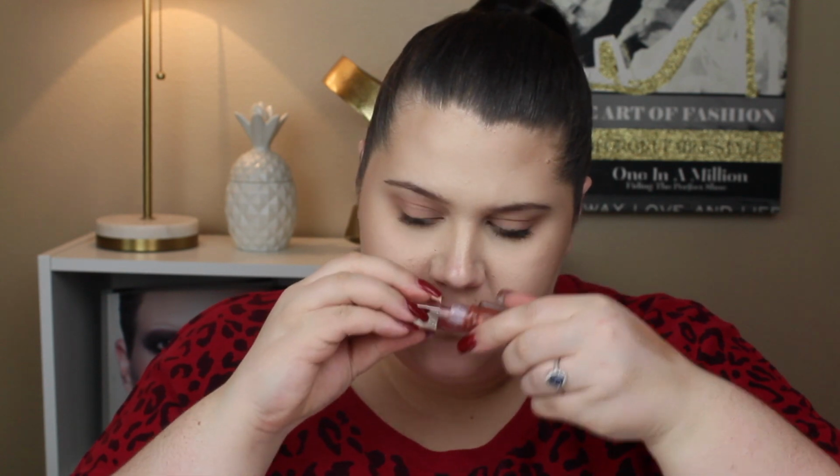So let me open it up. So the lip is in Fenty Glow, which is that gloss she just got, which is actually what's on my lip, and that's the only thing on my lip. It smells really good. Oh, it smells so good. And then it also came with the highlighter in Hustla Baby.